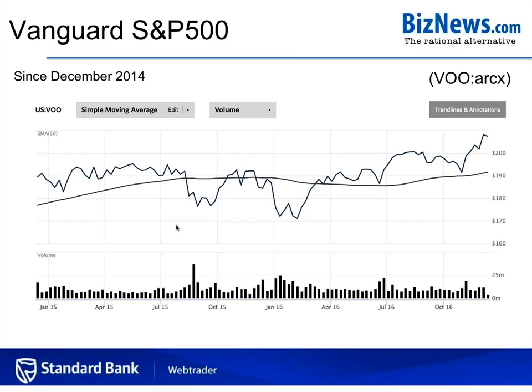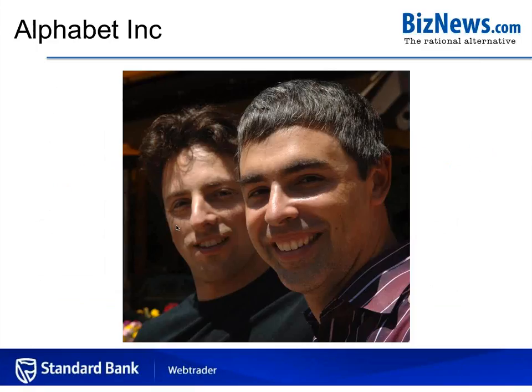Moving on to the first of our individual stock selections, if you like. Here's Alphabet. It used to be known as Google. In the past month, Alphabet made some big announcements about its driverless cars initiative. It's now had 58 of these cars driving around California, and they've clocked up 2.2 million miles.